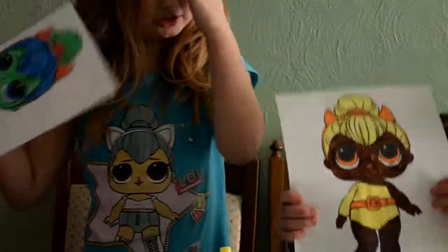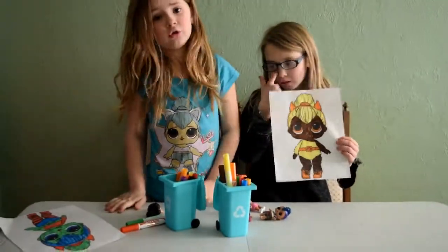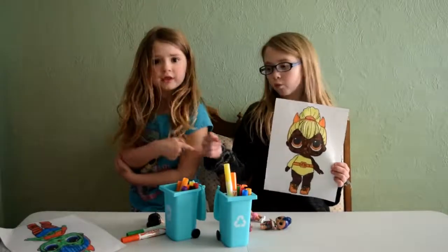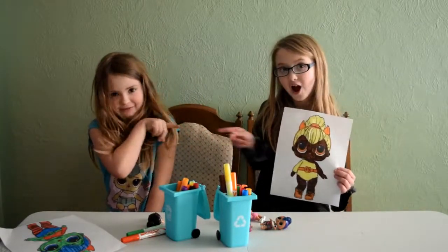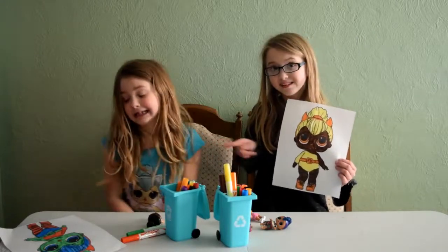Write in the comments who do you think looks better, and who do you think looks more realistic? Because mine looks like an alien. Just to let you know.